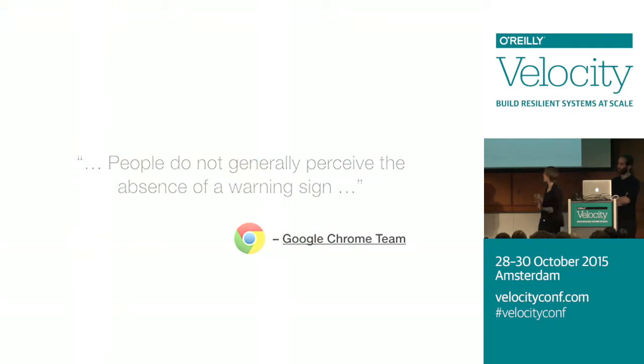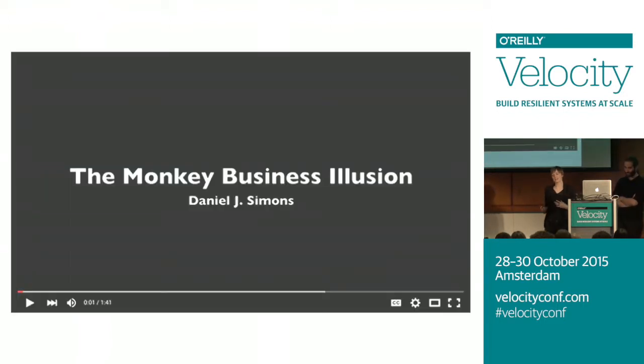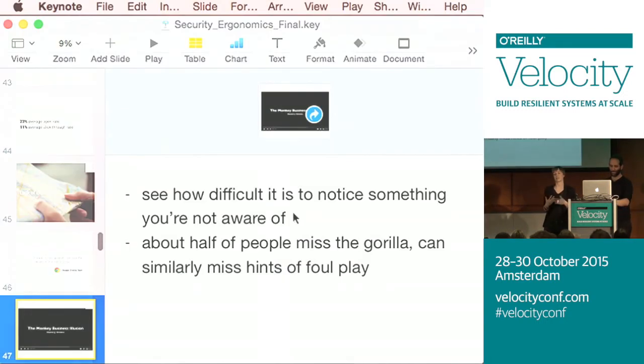So if you remember this slide, people generally don't perceive the absence of a warning sign. If they're not looking out for something, if they're not aware that something could happen, and they aren't repeatedly looking for it in any given moment, they're very likely to miss it. In this case, the user is expected to notice a lack of indicators of credibility, things like credible language or visual design or credible logos. Okay, so we tell you this, but we want you to really understand how difficult it is for a user to actually see this kind of thing when they're not looking for it.